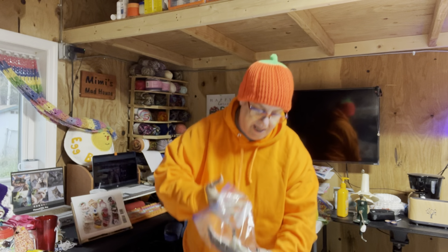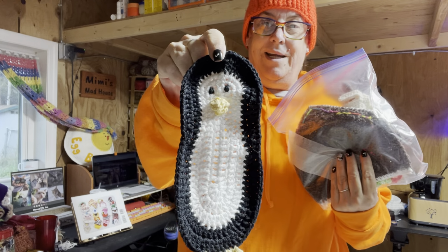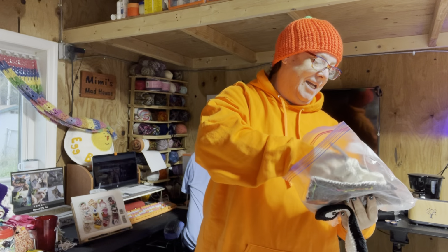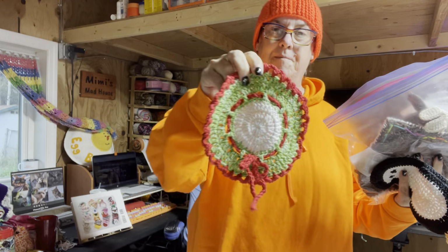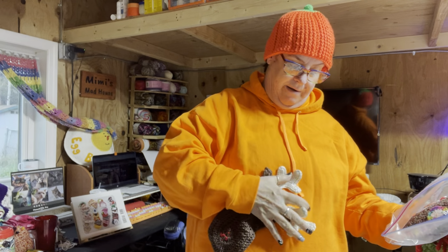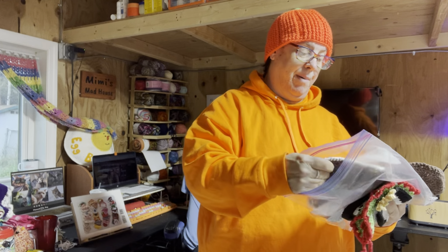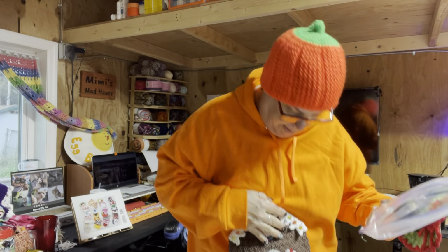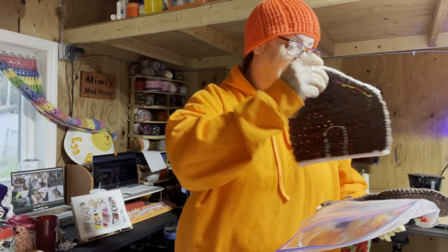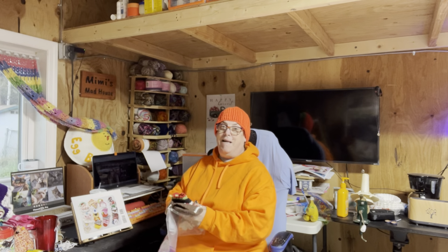So, the first of the double dog dared washcloths was the penguin. Isn't he cute? Yeah, he's going to my husband. And I think the second one was this wreath one. Isn't that one cute? And then we had the Rudolph, whose antlers are totally wrong, but that's okay. And then we had the gingerbread house. Mine is very, very wonky, and I'm perfectly fine with that. Because handmade isn't always perfect. At least not in my eyeballs anyway.